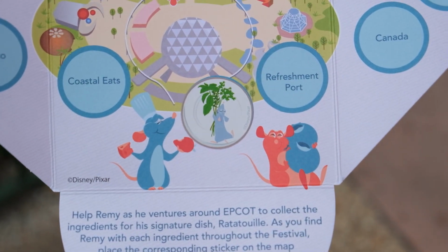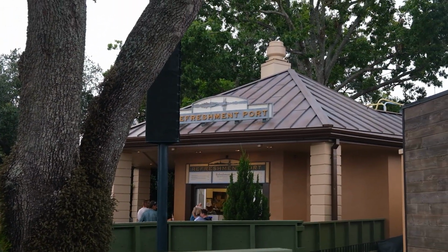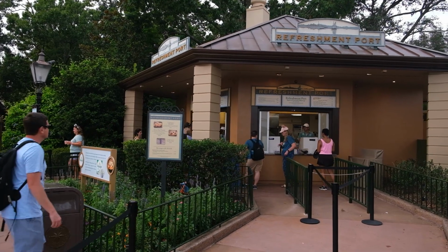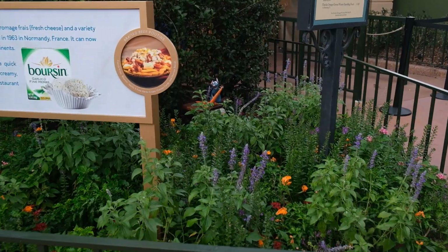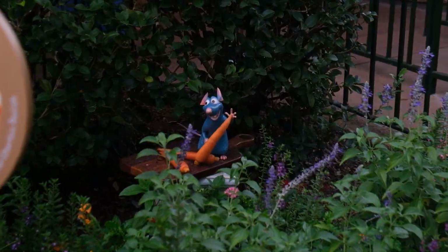Let's move on to the refreshment port, which is literally behind me. Here's refreshment port. I don't spy him right off the bat. So let's keep looking. I may have spied a rat. Is it mean to call Remy a rat? I mean, he is a rat, right? But I don't mean it in a bad context. There he is. He's got carrots, super easy to spot, right behind the poutine.